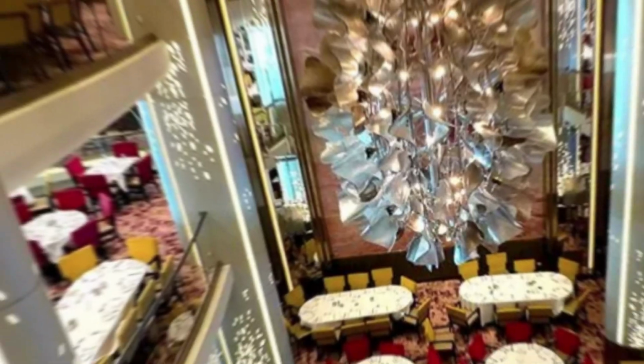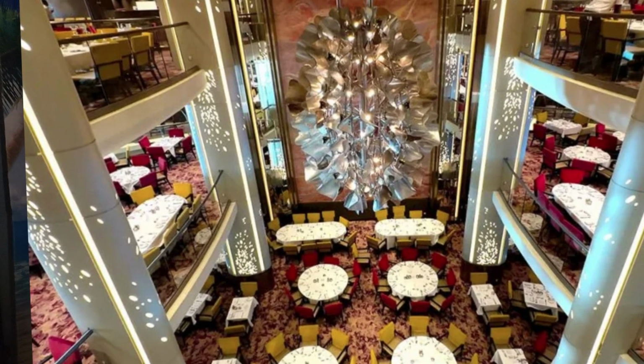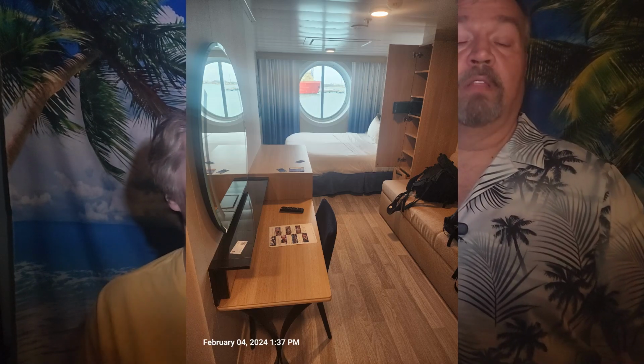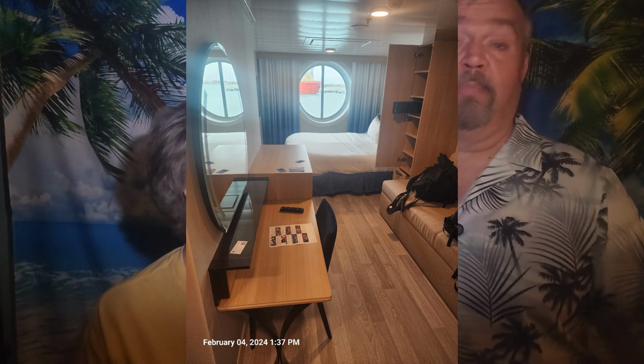Next we went down to the main dining room because we didn't know where our table was, and we wanted to request a window seat. We walked right up. The Maitre D was there. We gave him our rooms. He showed us our table. It was already a window seat, and it was perfect. They made an announcement that rooms were ready right at 1 p.m.